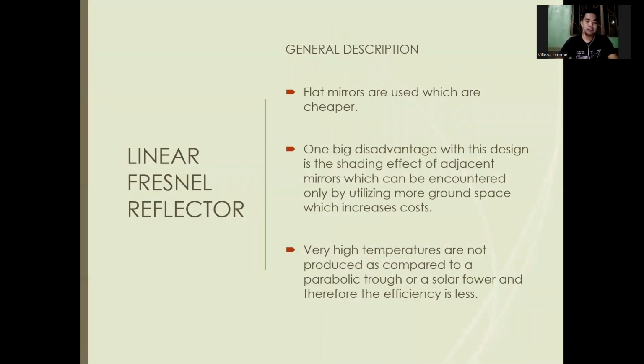The linear Fresnel reflector, the general description: flat mirrors are used which are cheaper. Then the disadvantage of this design is the shading effect of adjacent mirrors, which can be countered only by utilizing more ground space, which increases cost.